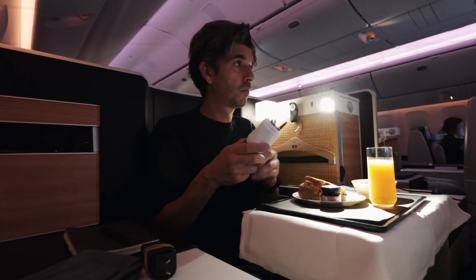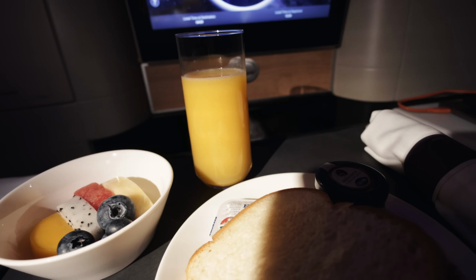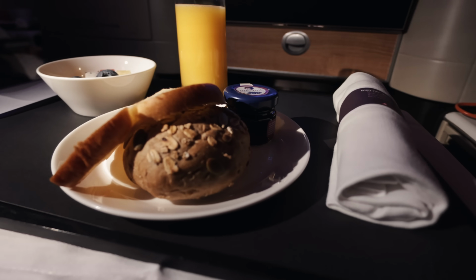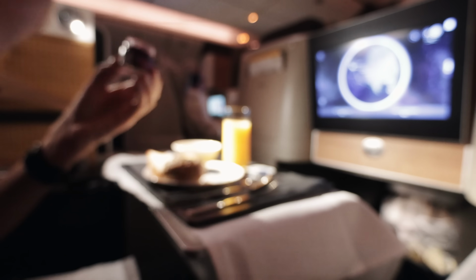And my breakfast is here. I've got my little bowl of fruit, my orange juice, a selection of breads. What's better than one bread? A selection of breads, some jam, and my coffee's on its way.